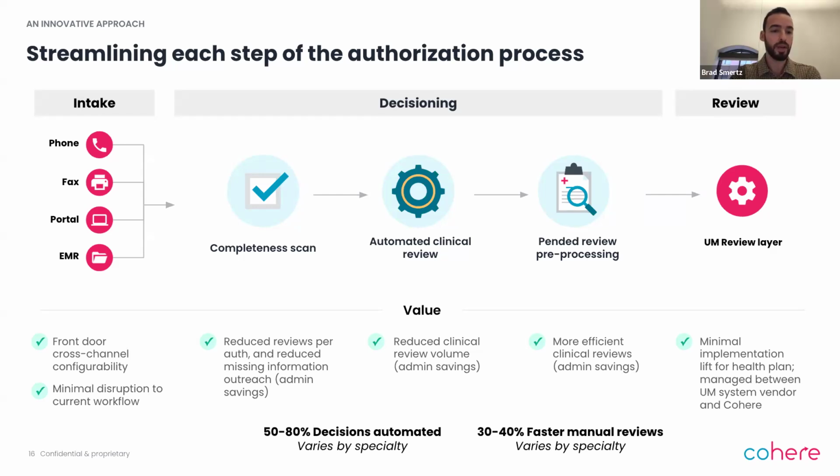The second piece, once we have a complete submission, we can run our automated clinical review engine. There's a subset of cases where, depending on the specialty, but usually between 50 and 80% of cases, we can actually fully automate a clinical review and generate a clinically appropriate auto approval in real time. And that's not using questionnaires, but using a proprietary layer of AI models that go in and actually read the clinical note, read medical and pharmacy claims, other historical data such as auth information, even basic demographic information from the member file, reconcile that against medical necessity criteria and automate the determination.